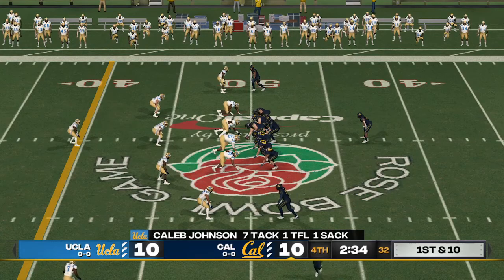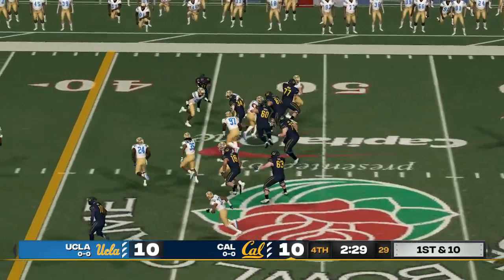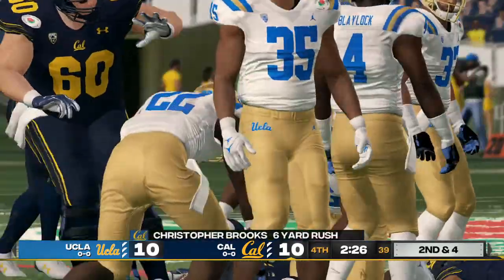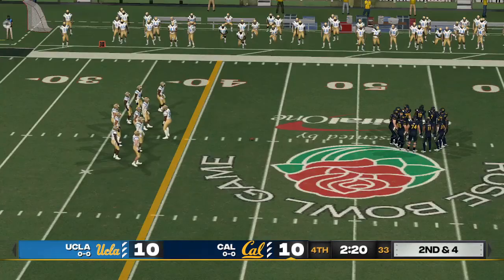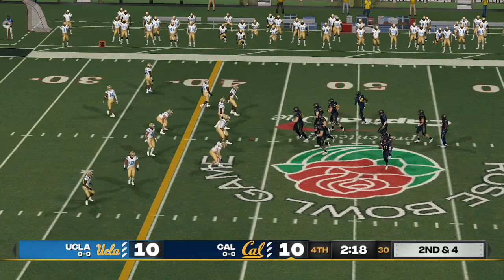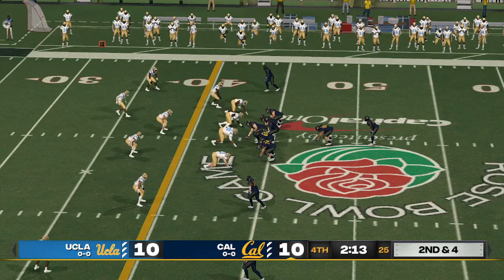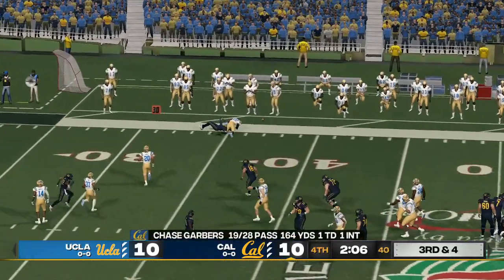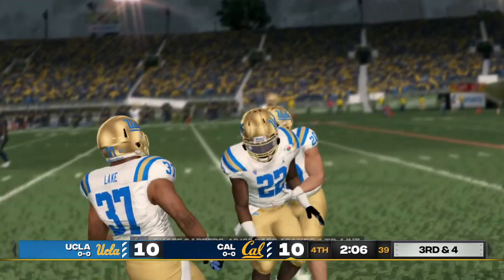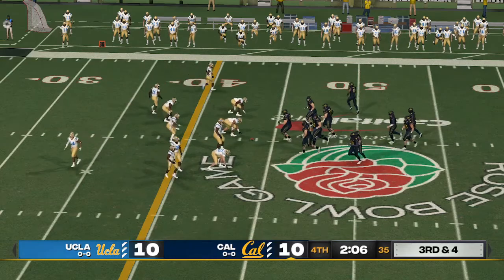Positive yardage. Managed to hold on to the ball after taking a shot like that. So it's third down now, and they're going to need about four.